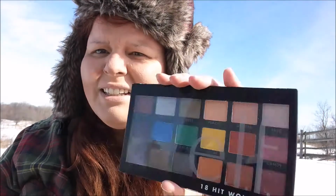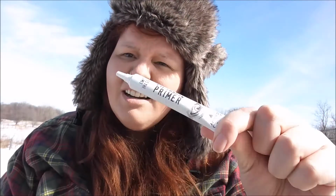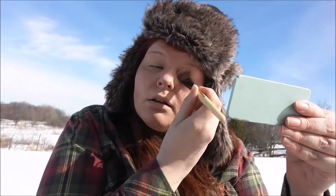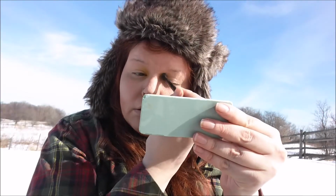So let's do our eyes. Same palette as usual, our e.l.f. 18 hit wonders. This guy again, our hard candy eye primer. All right, eyes are primed. So I'm going to start with the solar yellow. We're just going to start blending that across the eye as a base.